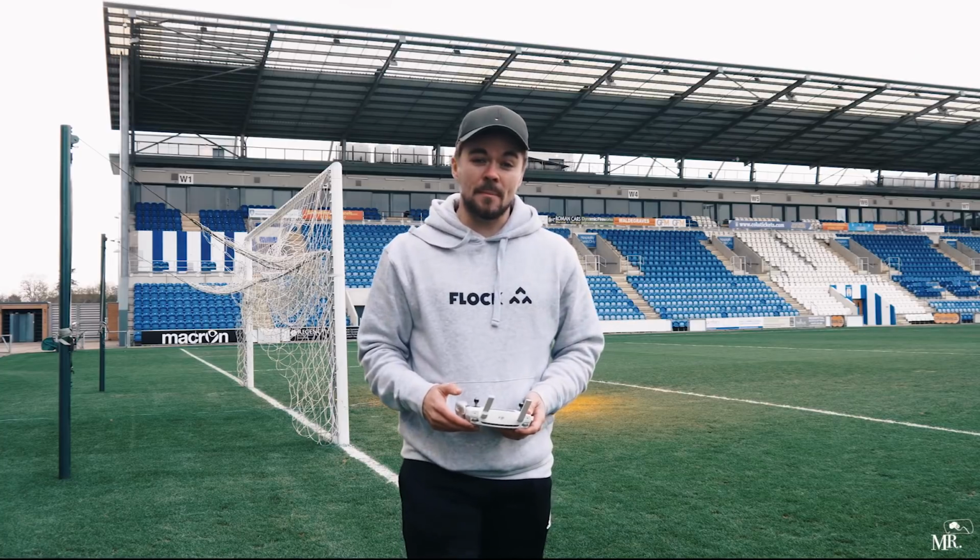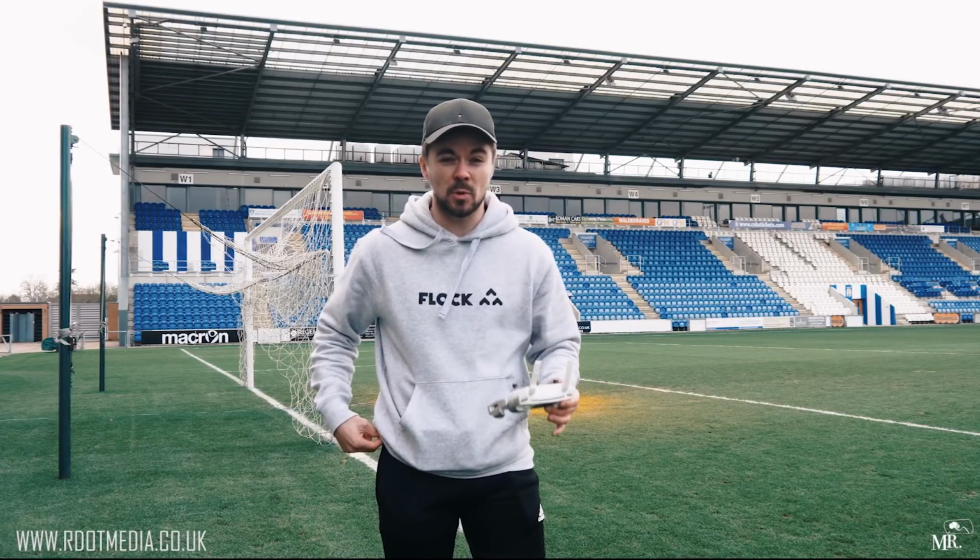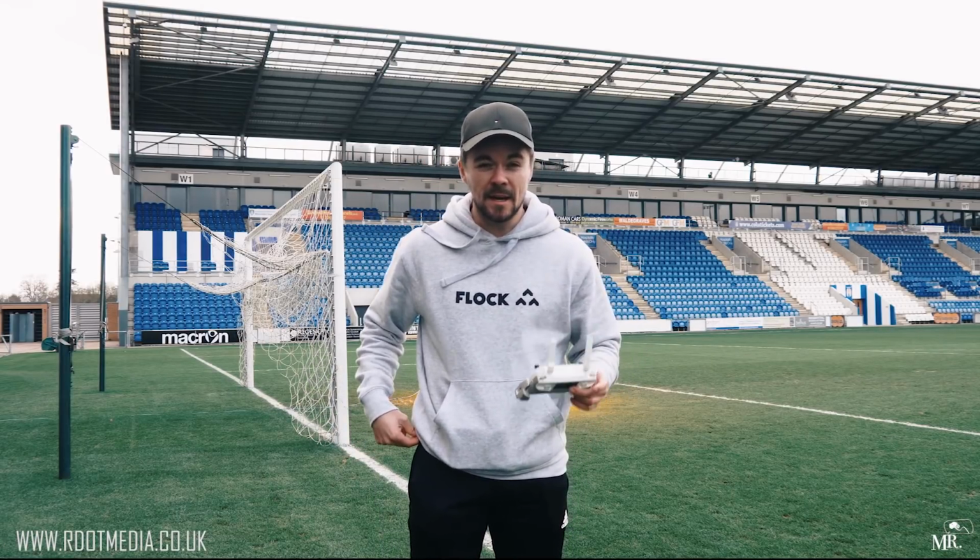The main reason why I came here today to get this footage is so that I can showcase this work to other clubs in the hope that they may potentially want some aerial work done for their social media, for match day programmes, etc. So if there are any other clubs out there that are interested in having some aerial work done, please visit my website at www.r.media.co.uk and you can see some of the services that I've provided for businesses and organisations already.